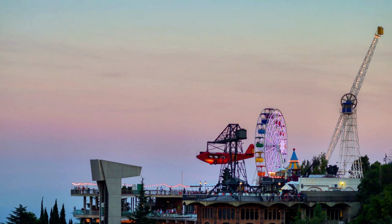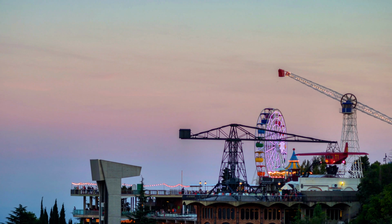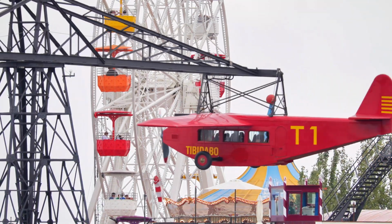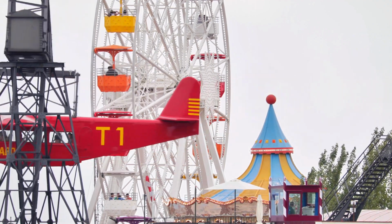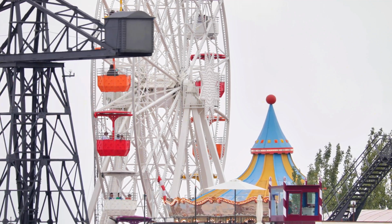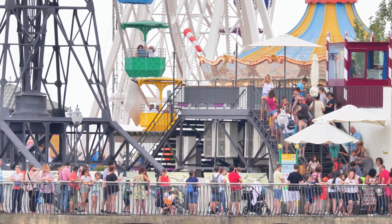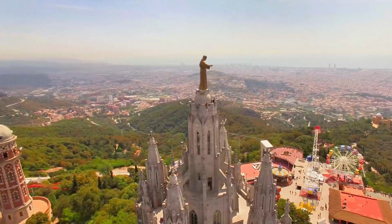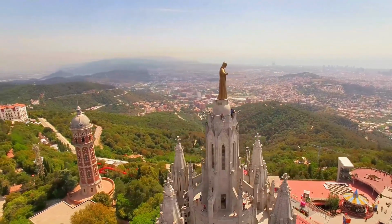Right next to the church is the Tibidabo Amusement Park, one of the oldest in Europe, dating back to 1901. Here, time stands still. The rides, a century-old carousel, a charming airplane ride that swings you out over the city's edge, and a Ferris wheel that flirts with the clouds, are steeped in vintage whimsy. It's a place where you can hear a child's laughter echo alongside church bells, where romance and nostalgia ride hand in hand, and where every photograph looks like a movie still.